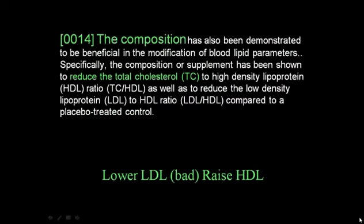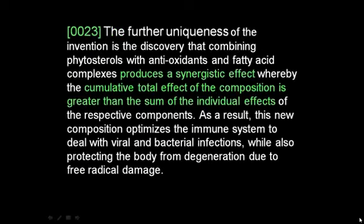The composition has also been demonstrated to be beneficial in the modification of blood lipid parameters. Specifically, the composition of the supplement has been shown to reduce the total cholesterol to high-density lipoprotein, HDL ratio, TC-HDL, as well as to reduce the low-density lipoprotein, LDL to HDL ratio, compared to a placebo-treated control. So this is very important, especially with the rise of negative cholesterol issues with many people. So taking this product helps lower LDL, the bad cholesterols, and helps raise your HDL levels.